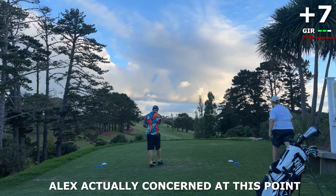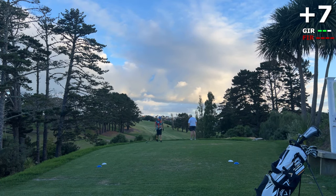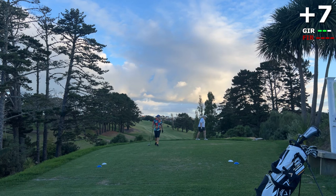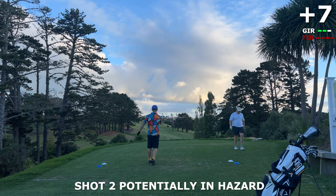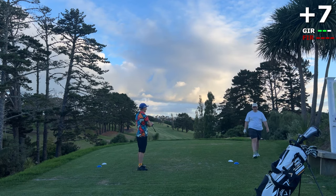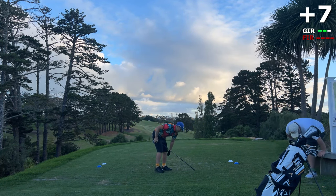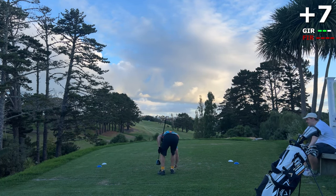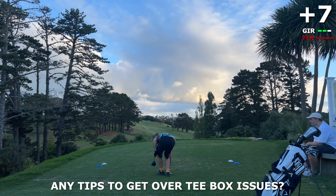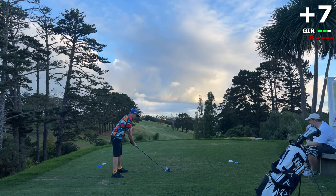What's this? So, is that playable? Alright, let's go again. 7 from the tee. Actually, no, to be fair, that one's in hazard. It's red stakes, so we'll hit another one, but as soon as I have to go over something, if people could point out in the comments what, bang, bang, boom, here we go.